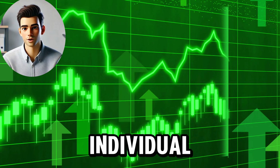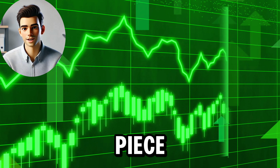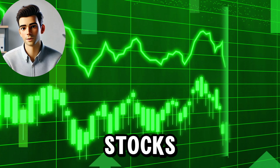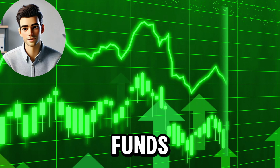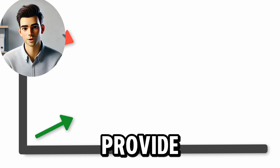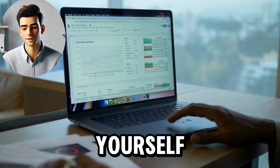Instead of buying individual stocks or bonds, when you invest in a mutual fund, you're essentially buying a piece of a portfolio that consists of many different types of assets, like stocks, bonds, or other securities. Mutual funds are often more diversified than individual stocks or bonds, and they provide a way to invest in a variety of assets without needing to pick and choose them yourself.